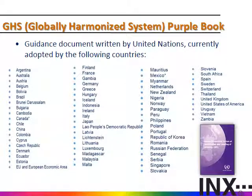The Globally Harmonized System is contained in the Purple Book, which was written by the United Nations. Currently, the countries that have adopted GHS are included on this screen.